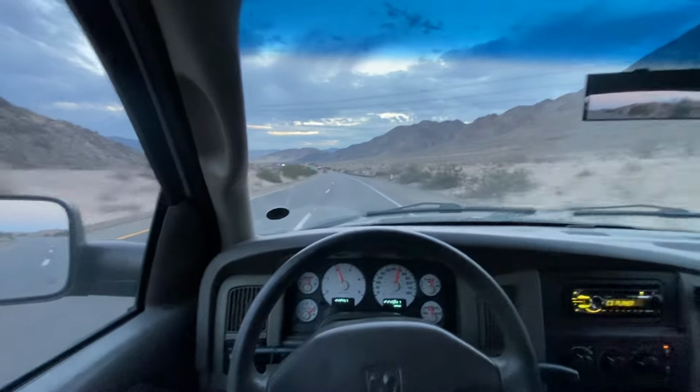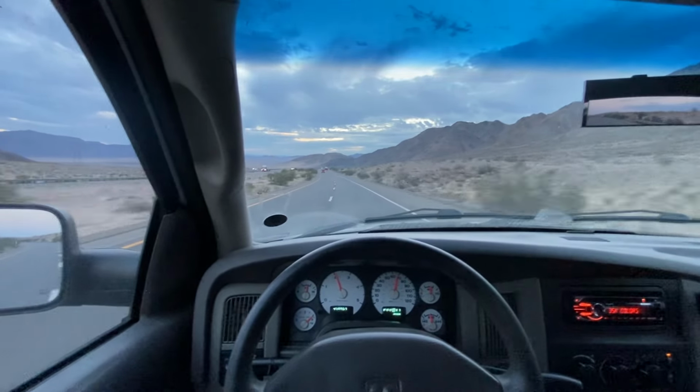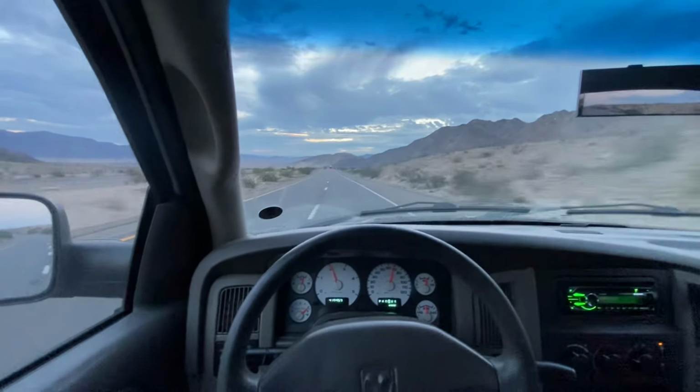And they're getting harder and harder to find in good condition. It's very hard to find a one-owner truck with 20 years on it and not 1 million miles.